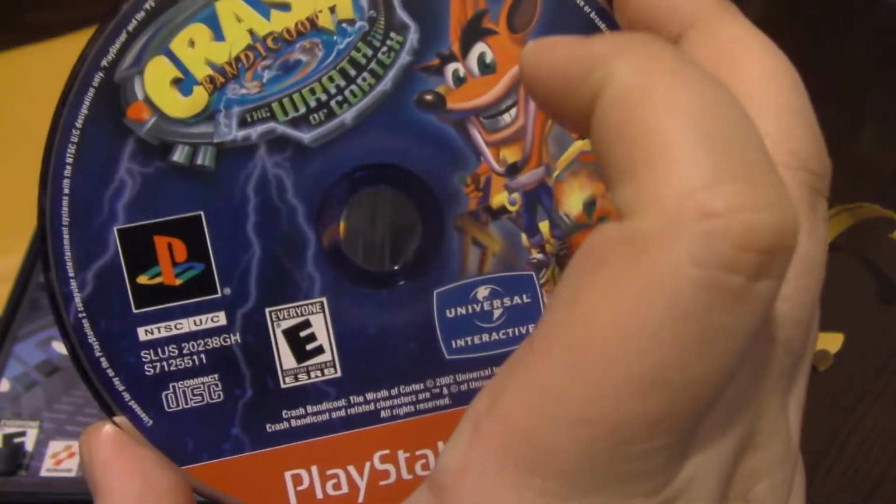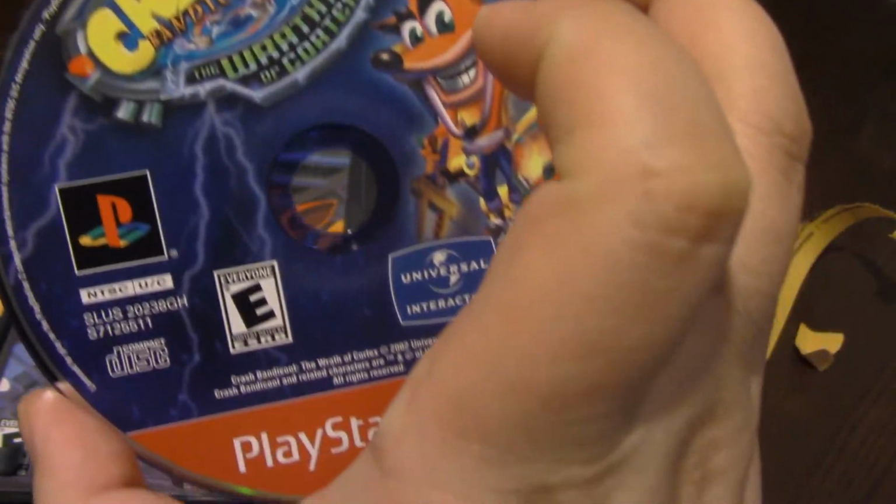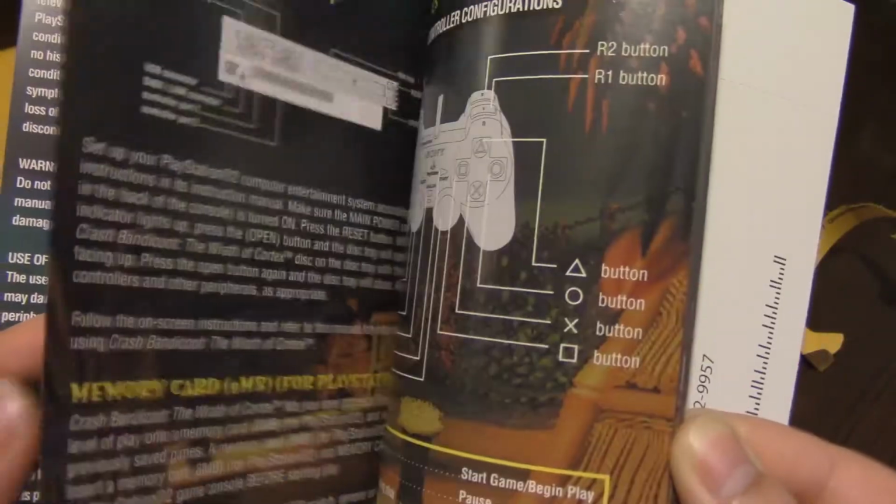You can see me. And if any of you are confused about the color of the disc, this is the older CD PS2 discs. There were CD PS2 discs very, very early on. Not a lot of them, but they were there. And then they just transitioned all into DVDs. Either way, let's do a quick look at the manual just to see if there's any missing pages, anything like that.